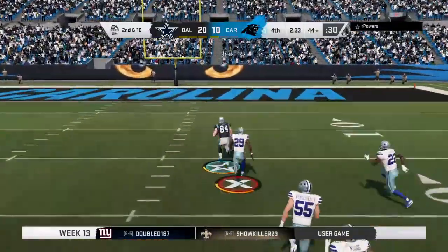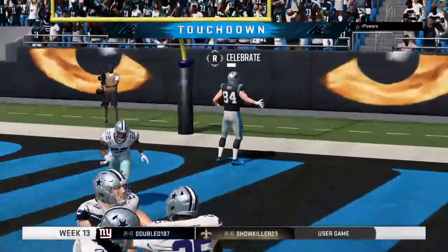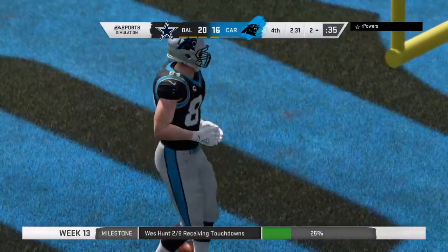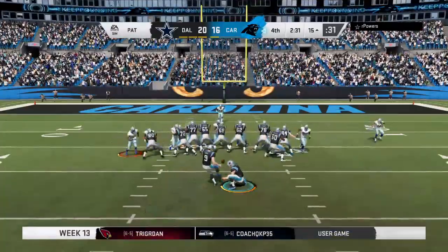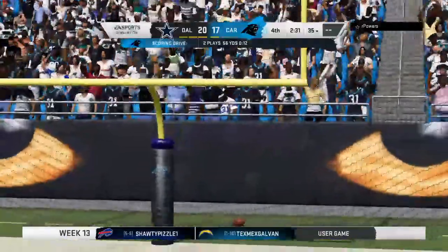And now here's a deep shot that's complete. Touchdown, Carolina! A big play there. His 2nd touchdown on the season, as they are now just an extra point away from making this a 3-point game. So that's a really big play here in the 4th quarter. And don't look now, they're right back in this game.